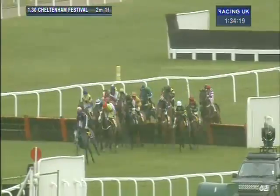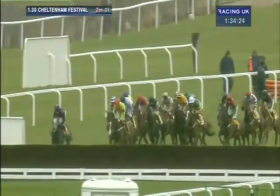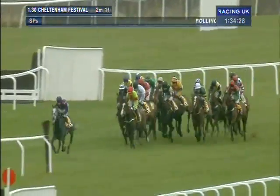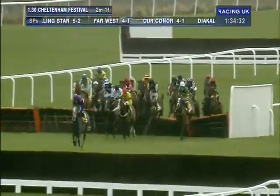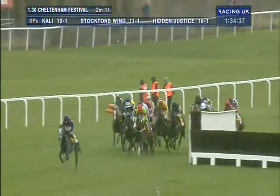Dear Carly ponderous in the air as he crossed over flight number 3. They were all safe. He leads by 2.5 lengths now to the big white blaze of Our Conor in second, and Rolling Star, the white jacket, now in third. On his outside is Far West, who's racing in fourth. Lac Fontana and Gassing Golf towards the outside. Right through on the inside is AP McCoy on Stockton's Wing.